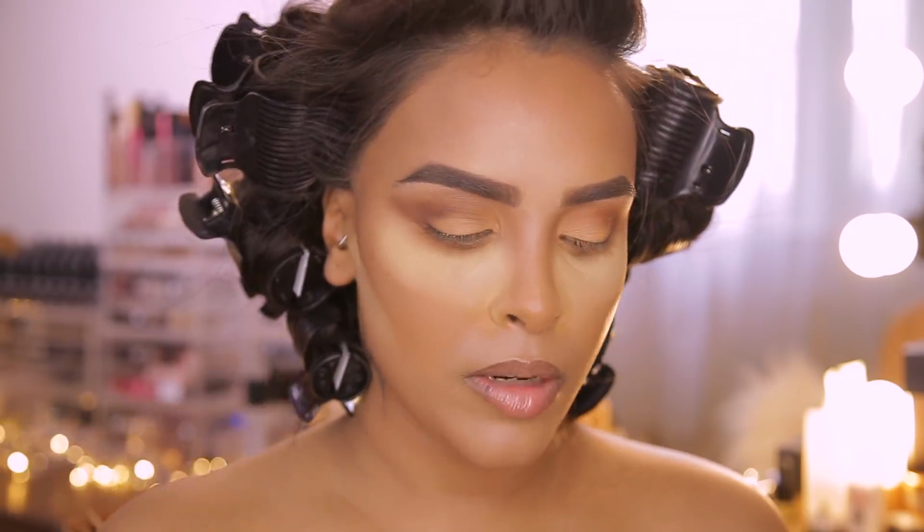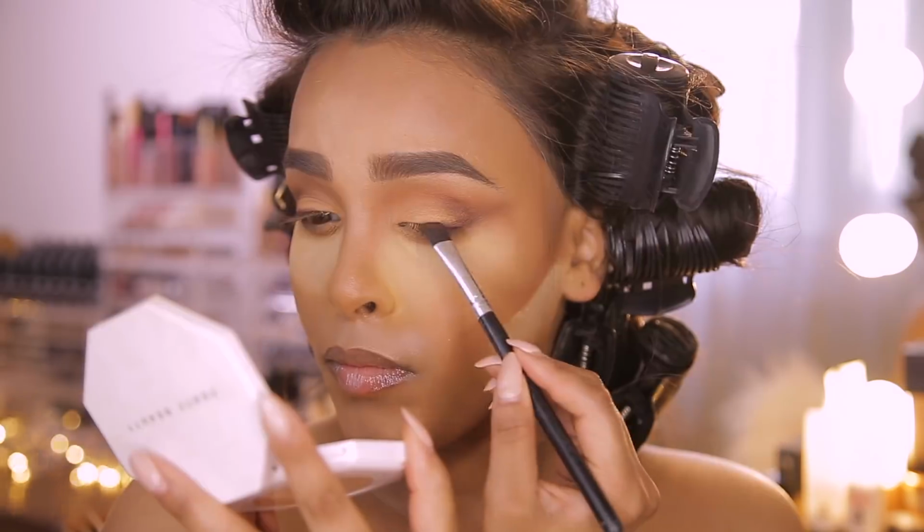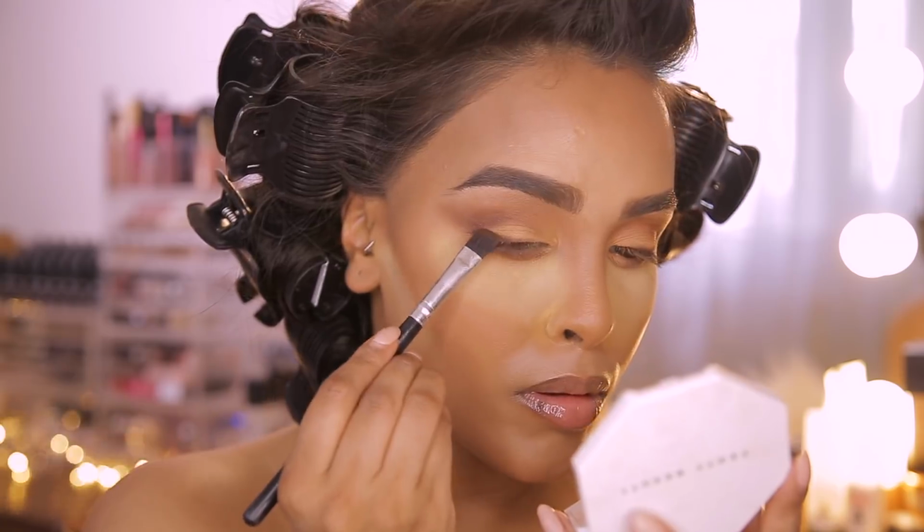I'm going to take this brown shade and I'm just going to pop it on my top lash line, but just on the outer corner, because I like there to be a little bit of depth. I'm not doing a wing, but I want there to be a little bit of definition to my eyes.